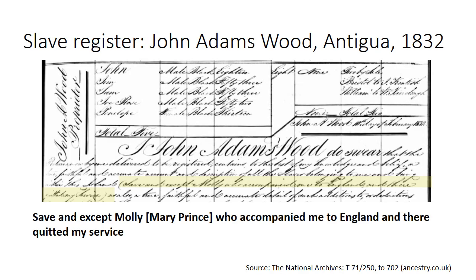John Adams Wood was a planter and slaveholder with estates in Bermuda and Antigua. This is an example of the 1832 slave register for Antigua, which lists 7 enslaved people. In the notes at the bottom, which I've tried to highlight here, but they are difficult to read, in 1828 he left for London and brought his servant Molly, who quitted his service. Molly is better known as Mary Prince, whose biography influenced the anti-slavery movement.